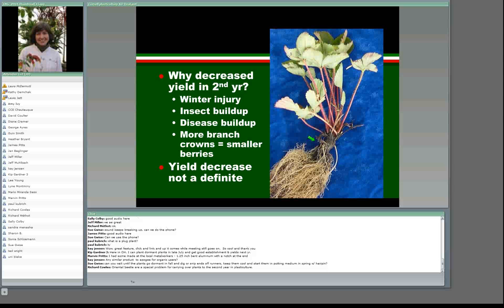Now, a couple questions. Can you wait till the plants go dormant in the fall and snip off runners and start them in the spring? I would think that would be a little difficult to do. You could give it a try, but I really doubt that the plants would go that long. Because if the plants are dormant in the fall, you're still going to have a fairly vegetative runner there, and I really think it'd be a little difficult to keep them in good enough shape until the springtime. Even a period of 3 or 4 months, I think, might be a little difficult to do.